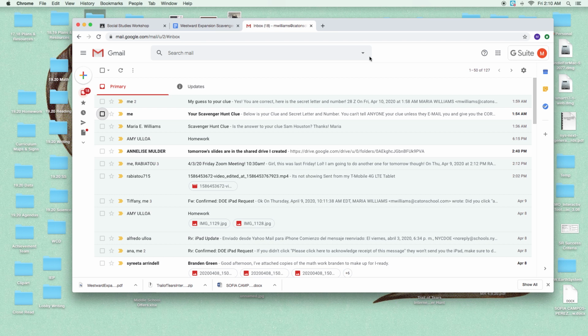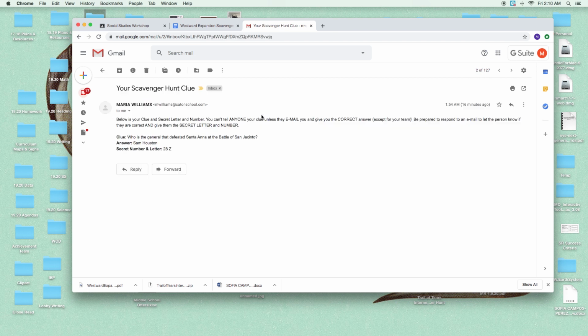So here's the thing. Like I said, everyone has been emailed a clue and the secret letter and number, okay? So here is the email. Let's say I would get it if I was a kid. It says, below is your clue and secret letter and number. You can't tell anyone your clue unless they email you and give you the correct answer. Except for your team. Obviously, you can share your answers with your team, right? And that's okay. But you've got to be prepared to respond to the email to let the person know if they are correct, and you have to give them the secret letter and number.